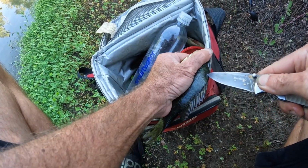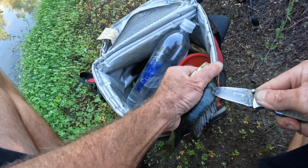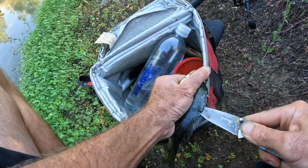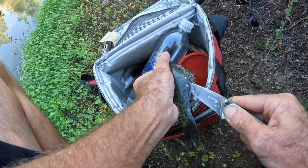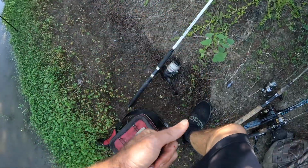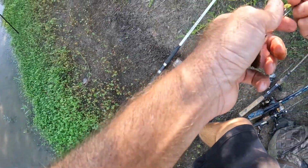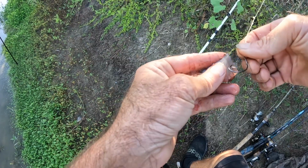So I've got this perch, well, it's a panfish that I caught in the previous video. I'm gonna do a fillet cut on it. Cutting towards myself, that's a bad idea, but here we go. Bad idea, but nothing bad happened. Yeah, that's not a good thing to do, but if you're just careful.